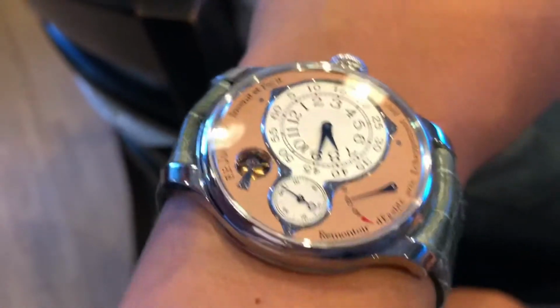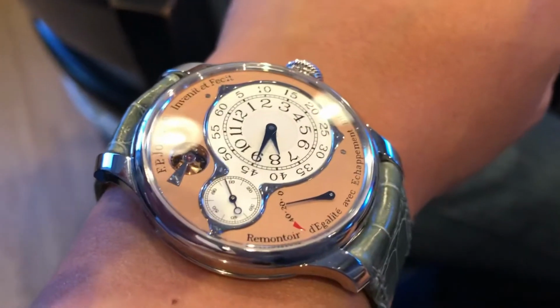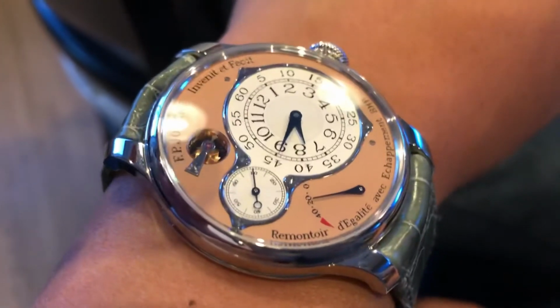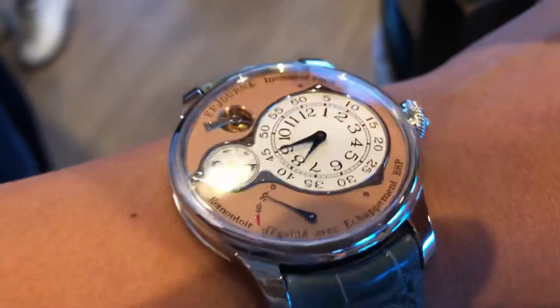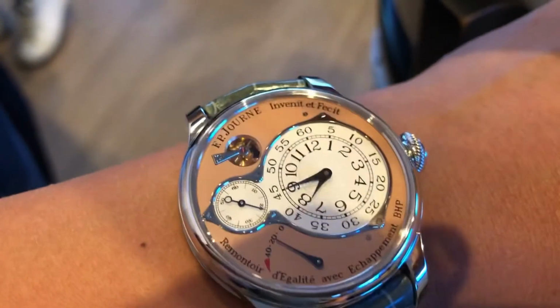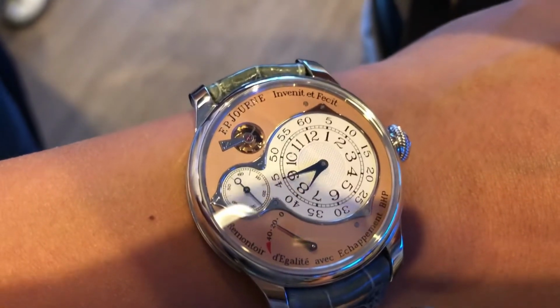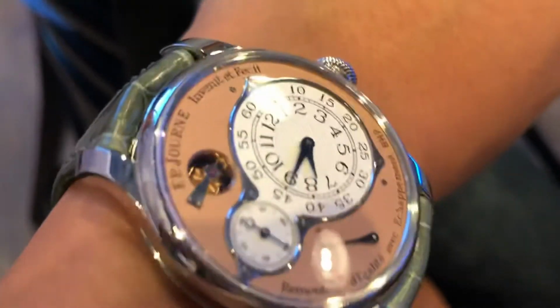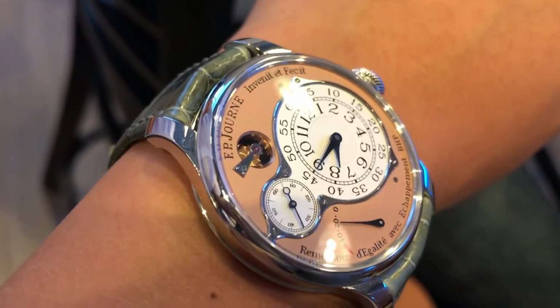All right, congratulations, guys. You've made it to the end of the video, and this is the highlight, one of the most beautiful watches of the evening at RedBar Denver. This, gentlemen and ladies, is the FB Journe Chronometer Optimum. And words can't describe the engineering and the artistry and the design and just everything about this watch. I'll shut up right now. Let's just watch this thing.